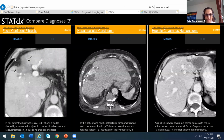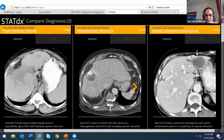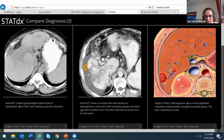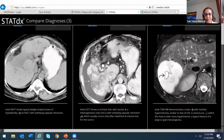So the images are there. I can very quickly click and view the images. The image banks are at the bottom. So maybe, for example, this image is not really a right one to compare. I can go down and find one that is. And then I can just see it side by side.